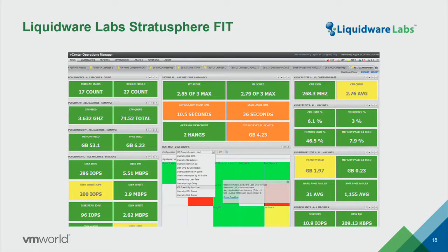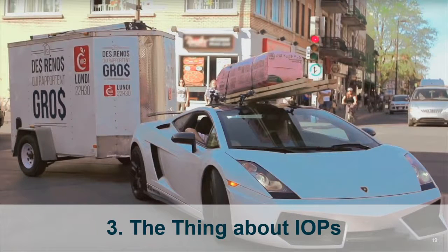Liquidware Labs has a great tool. Our PSO resources use it all the time, and they've got very colorful dashboards. This right here is a content pack that they've developed for vRealize Operations Manager. It's big, it's colorful. Each of those colorful blocks changes when the metrics exceed your threshold of pain. So it's quite slick.